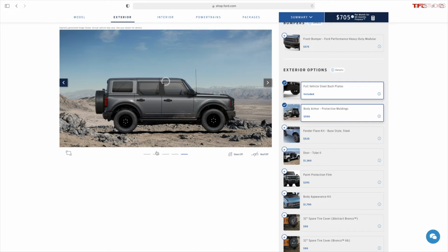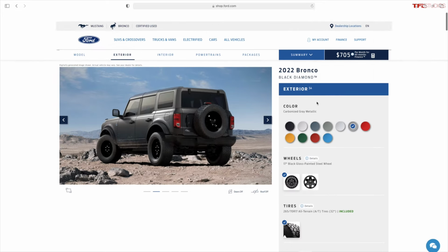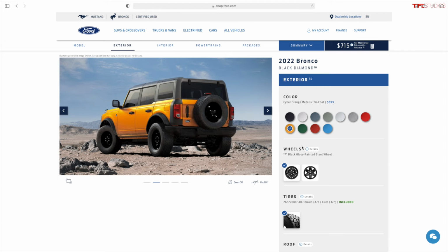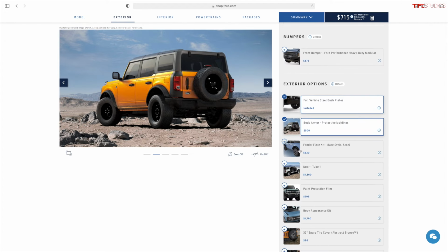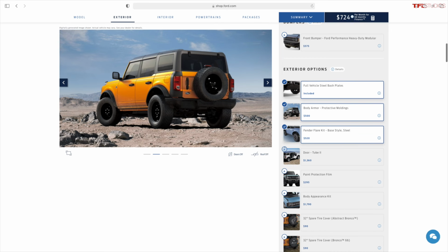Strongly recommend not getting those. I think they look pretty silly. It's kind of like putting diamond plating on an old CJ to hide rust. That's what it reminds me of. There are flare kits. Once again, all these visual things, I'm not really sure you need.